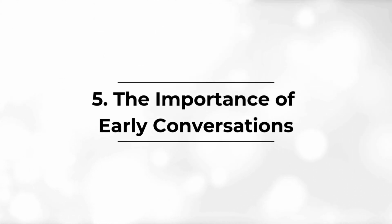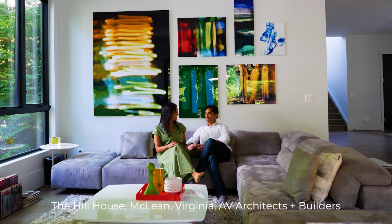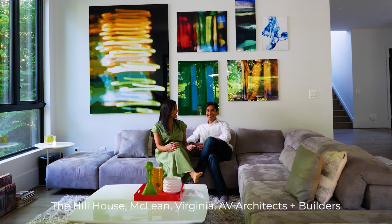One of the most important aspects of incorporating art and collectibles into custom home design is having these conversations early in the process. By discussing these elements during the design development phase, we can plan for them from the outset and avoid the need for later adjustments that could disrupt the construction timeline or compromise the design. Early conversations also allow us to fully understand our clients' needs and preferences, ensuring that the final design reflects their personal style and enhances their everyday living experience.